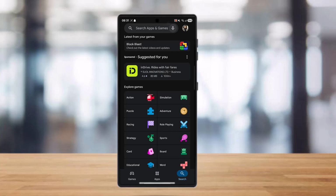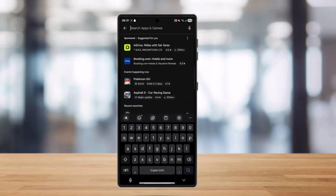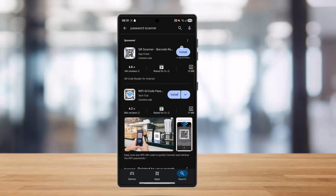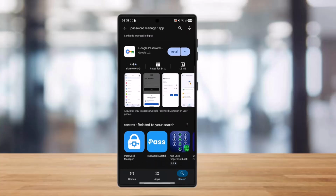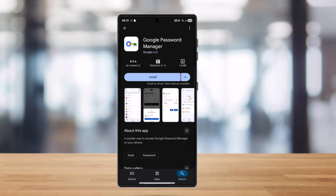So if you want to choose the best password manager, you need to simply go and look for some searches. Once you have found some searches, to select the best password manager, you need to prioritize top tier security, that is AES 256 encryption, zero knowledge architecture, cross platform syncing, and ease of use.